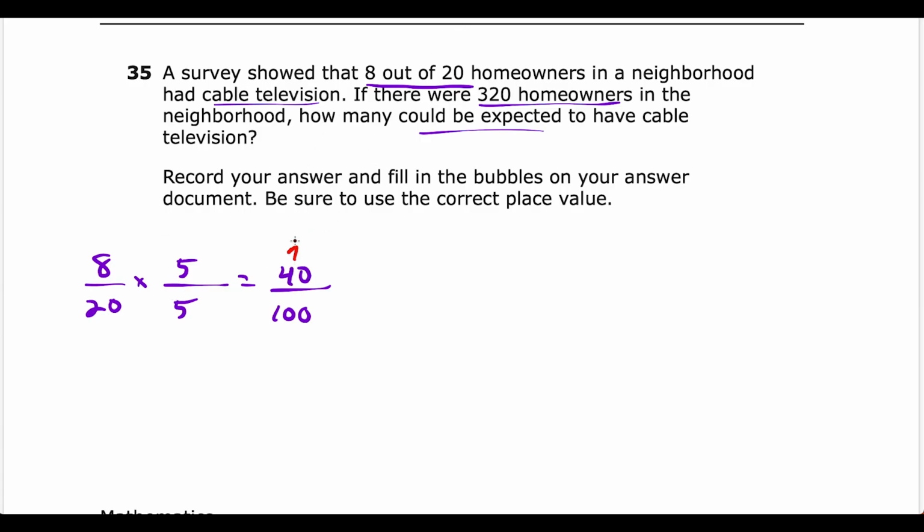And 40 out of 100 is the same thing as 40%. So 40% of the people in the survey said they have cable TV. And as a decimal, this is 0.4. I could say 0.40, but that trailing 0 doesn't add any significant value here. So I'm going to leave this as 0.4.